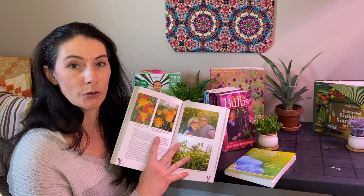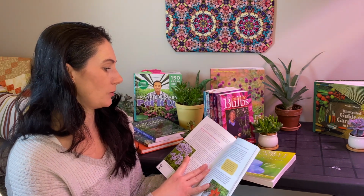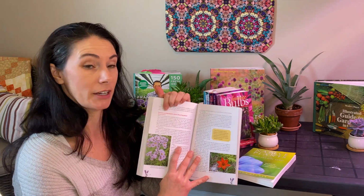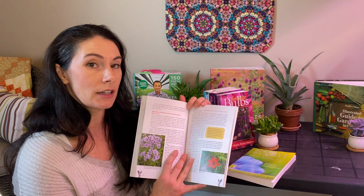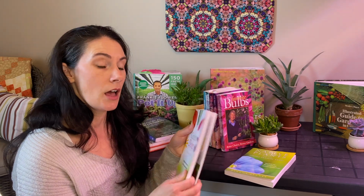Lots of great photos, but lots of super information about how to grow things like this right here. I just turned to a random page: special considerations when choosing plants for growing native plants, and it'll tell you all sorts of things that you might want to know about that.